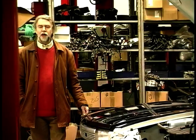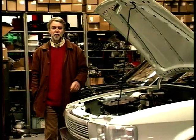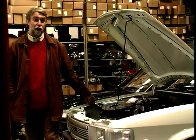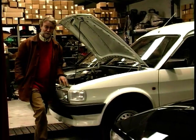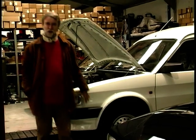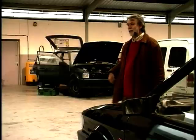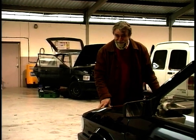How long do most car manufacturers keep a model in production? Well, if they're American or Japanese, between 5 and 7 years. Obviously, some manufacturers keep things going longer. The Mini's been going 40 years and the Beetle 50 years. But how come the Maestro is still being built 20 years on? Well, the answer, believe it or not, lies in Bulgaria.